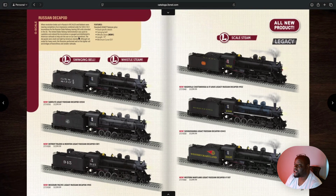All right. Okay, into the Decapod. So the Russian Decapod, they came out in 1917, and Lionel has done a couple of things with it. But the new feature that I actually do like is that most of their locomotives in this catalog now come with the swinging bell as standard with a lot of their Legacy, which is actually amazing. They're packing in more and more stuff. I believe that Eric was talking about it a lot on his videos, that they are packing more in, and it is true.